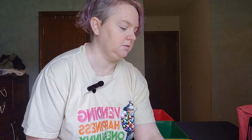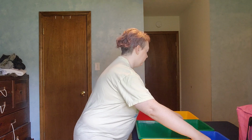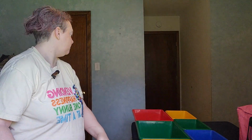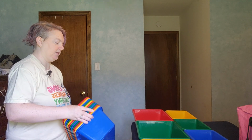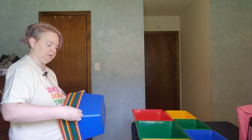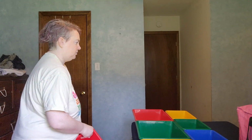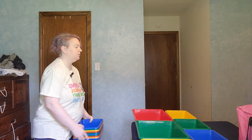And then I can fit 2, 4 of the smaller bins. So that's one shelf. And then for the other shelf, I've only got one more big bin. But I've got 1, 2, 3, 4, 5, 6, 7, 8, 9, 10. Okay, so I'm going to have 1 extra of the big bins and 2 extras of the little bins. Just going to take those out of the way.